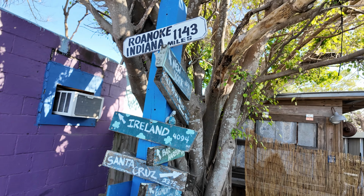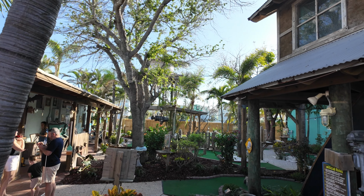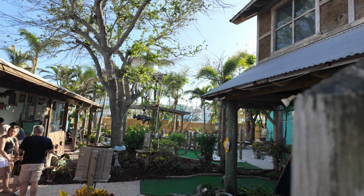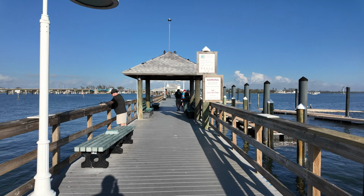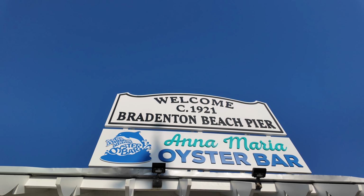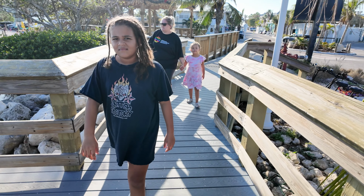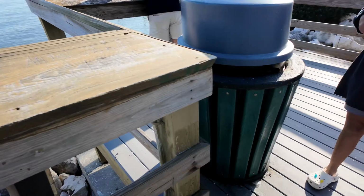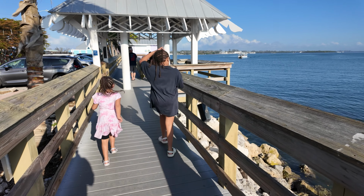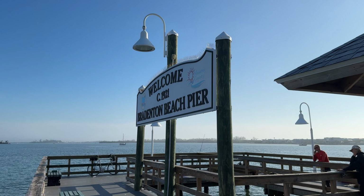And to my youngest daughter's disappointment, we didn't stop for miniature golfing either, but there is an option to do so. Then we walked the length of the pier where there's the Anna Maria Oyster Bar, which has outdoor dining. I mean, it is pretty cool to dine outdoors on the pier. There's also fishing along the pier, and there's also many people just hanging out taking in the views, which is the category we found ourselves in.